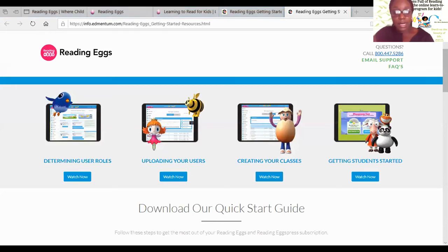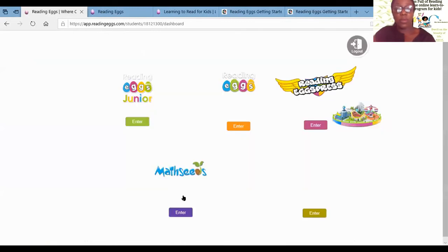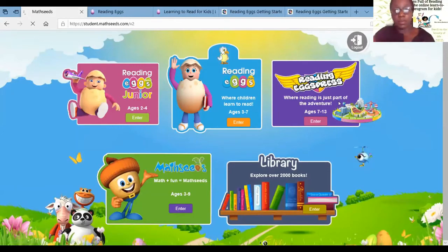So the last thing I said I would go back and show you. This is moving pretty fast. Okay, so I will just go into Math Seeds for a minute so that you can see what Math Seeds is all about.